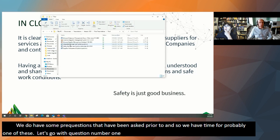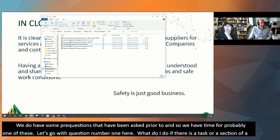What do I do if there's a task or a section of a category that my company does not perform?